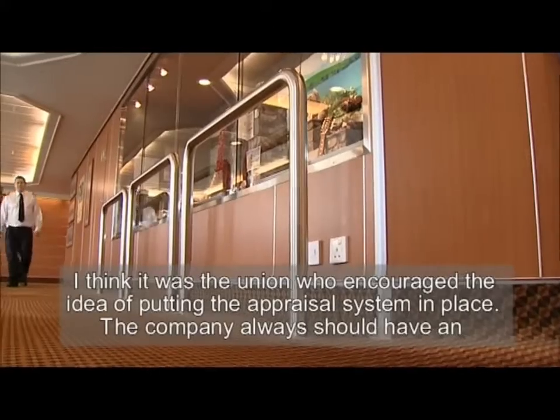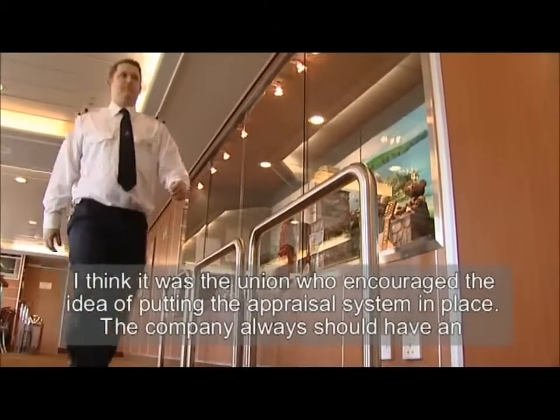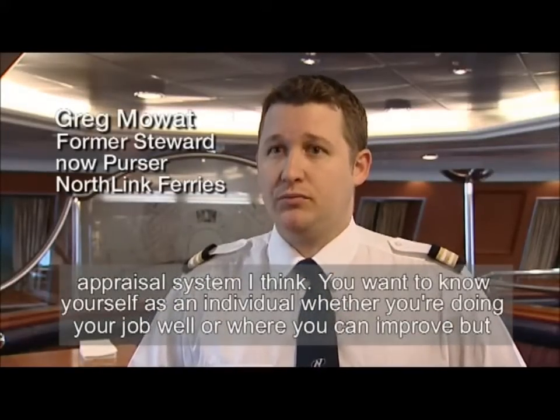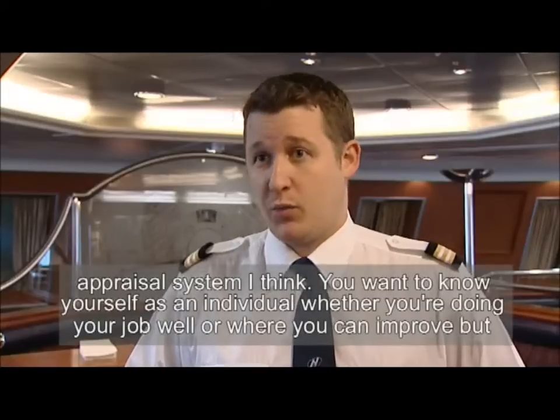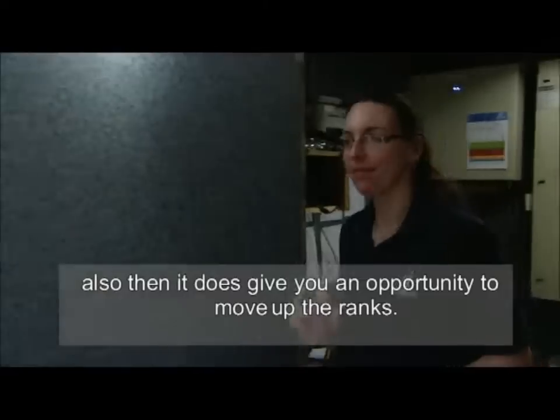Well, I think it was the union who encouraged the idea of putting the appraisal system in place. A company always should have an appraisal system, I think. You want to know yourself as an individual whether you're doing your job well or where you can improve, but also then it does give you opportunity to move up the ranks.